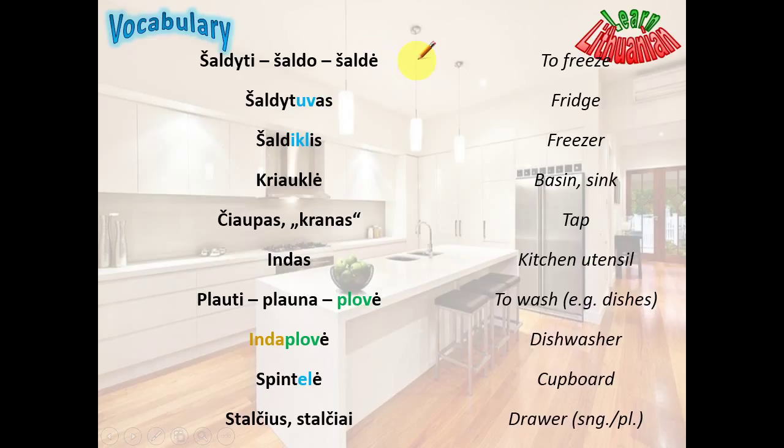Šaldyti, šaldo, šaldė. To freeze. Šaldytuvas. Šaldiklis. Šaldiklis is a freezer where the temperature is lower than in the refrigerator. Kriauklė, čiaupas. You will most probably hear kranas, which is a barbarism, probably from the Dutch language, or maybe German, but perhaps from Dutch. I'm not exactly sure. It means tap.